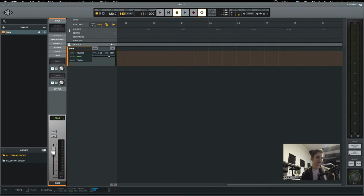So kind of like Logic, we have our browser over here on the left, and we have our track viewer here. And there are some drop-down menus here. We can see we have input, utility, master tape, console, inserts, sends, cues, and outputs here.